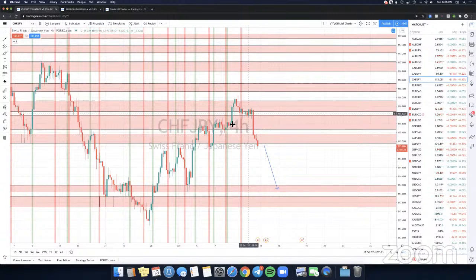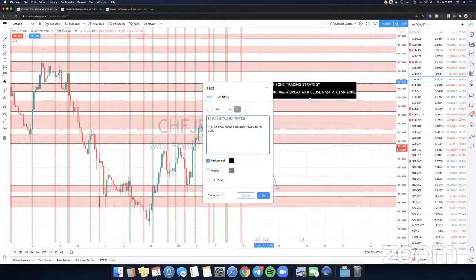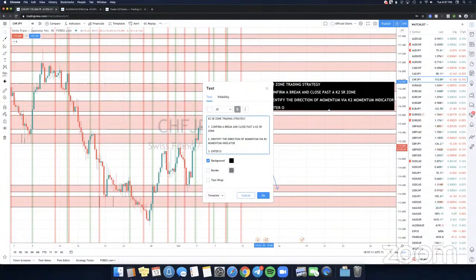So basically, if you guys aren't familiar with the strategy, I'll just put the requirements here. K2 SR trading strategy. It's real simple. The first requirement is just that you confirm a break and close past a K2 SR zone. And then you want to identify the direction of momentum using the K2 momentum indicator. And then lastly, you can enter on the open of the following candle.